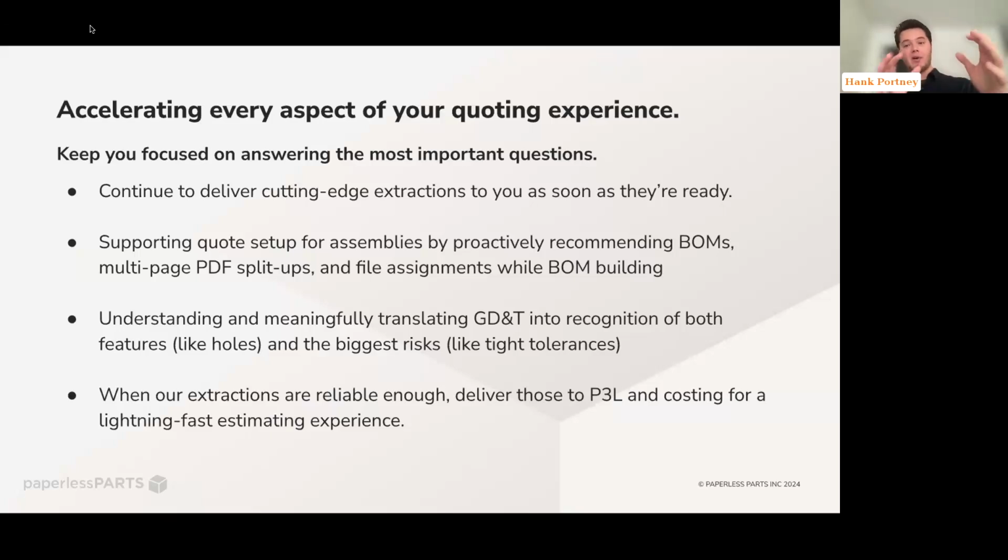So you'll build in that BOM like we saw, and then you'll get a one-button kind of suggestion, maybe, to move those files over to the BOM and get it built out with those files. We'll, of course, continue down understanding and meaningfully translating GD&T into recognition of both features, like holes, and the biggest risks, like tight tolerances, not just finding information on prints, but making meaningful inferences that can help you make decisions and recommending those to you in context. And finally, when our extractions are reliable enough, we'll be more than excited to deliver those to P3L and costing for a lightning-fast estimating experience.